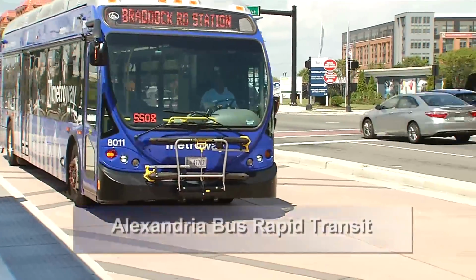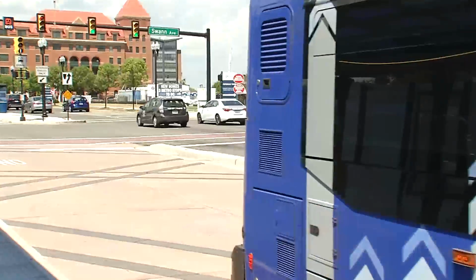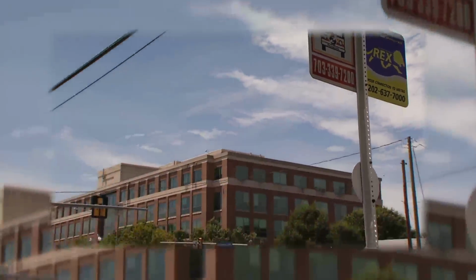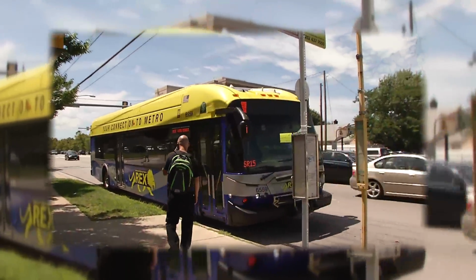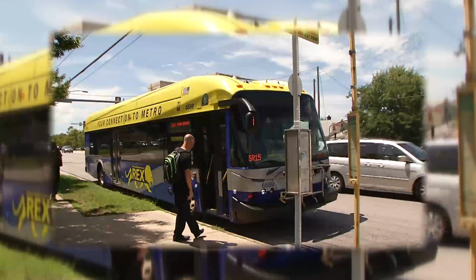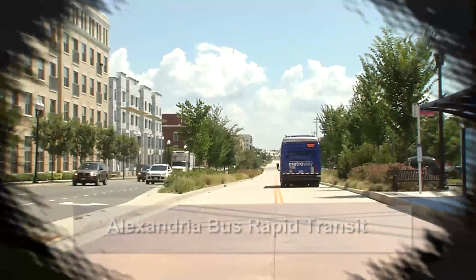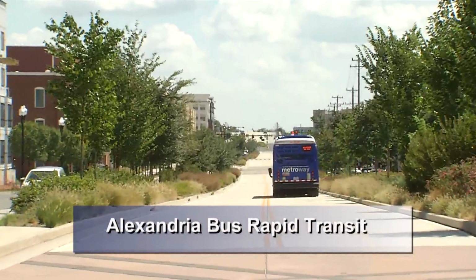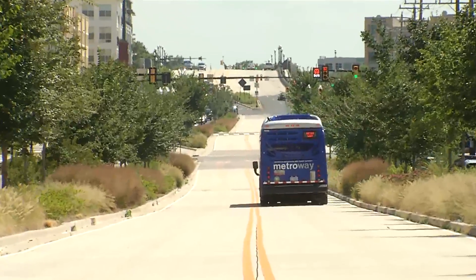So BRT stands for Bus Rapid Transit, and it's an enhanced transit system. The Richmond Highway corridor currently has a lot of bus service right now, but those buses are sitting in the same traffic that everybody else is sitting in. So there's no time advantage necessarily for somebody to use the bus. With Bus Rapid Transit, you create a set of dedicated lanes, one in each direction, so that the bus actually can get out of traffic.